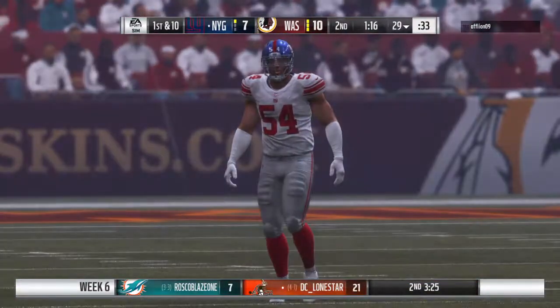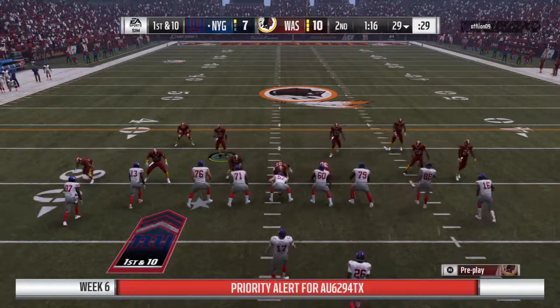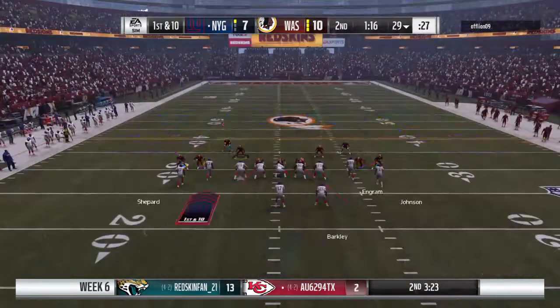A first update now from Cleveland, and that is now a 2-touchdown lead for the Browns in that game. That'll be a game to monitor as we go along.